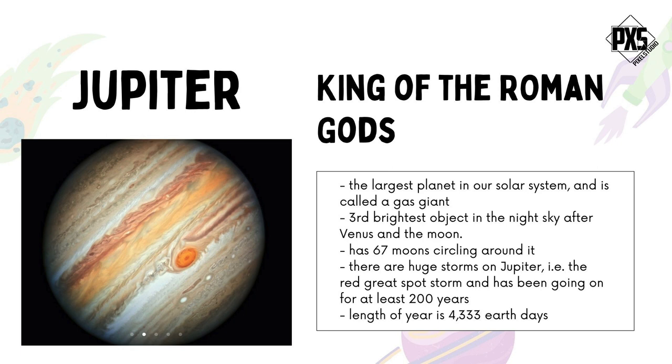It has 67 moons circling around it. 55 of them are quite small, like the size of a mountain or much smaller. But some of its moons can be very large, about the size of Mercury. And some of its large moons can be seen using a telescope. So there's also a huge storm, that red dot. That is actually a storm. Famous one. They call it the Great Red Spot storm. And that storm has been going on for at least 200 years.